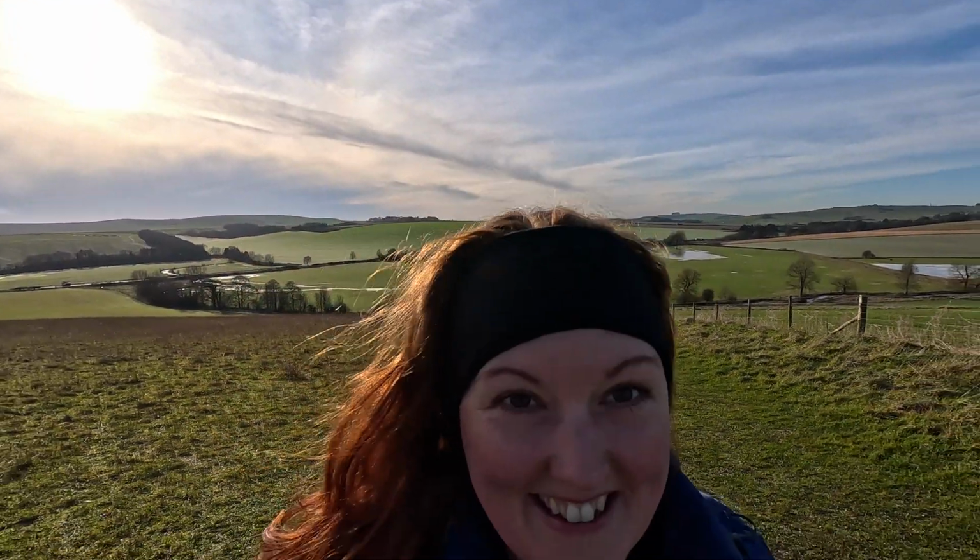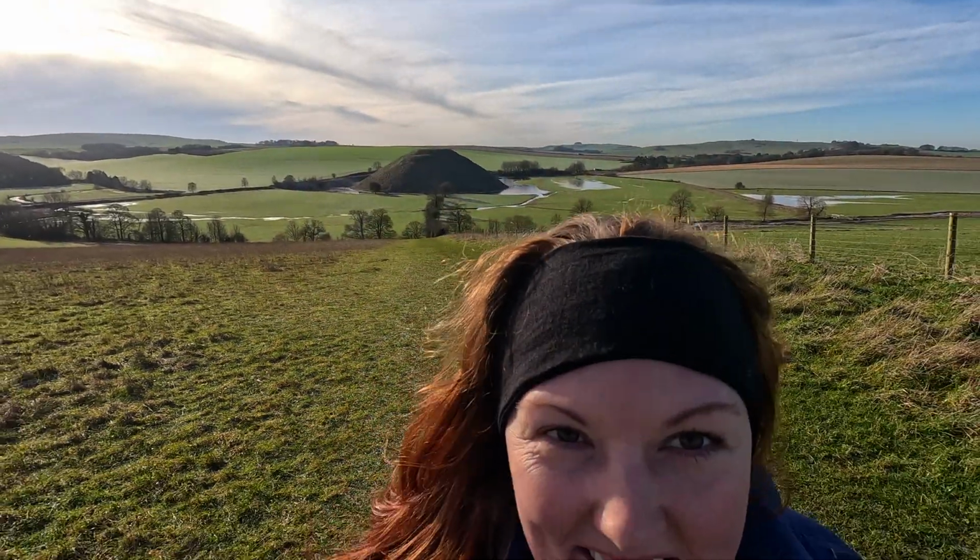I'm still not quite at the top and my watch has just chirped to say it thinks I've climbed 10 flights of stairs. It doesn't look like a massive hill, but it really is. I'm hoping the view will be worth it by the time I get to the top.